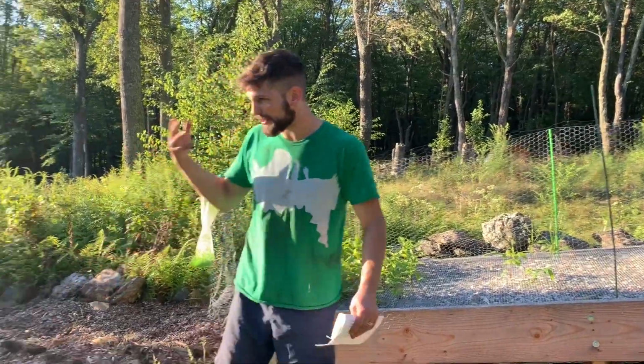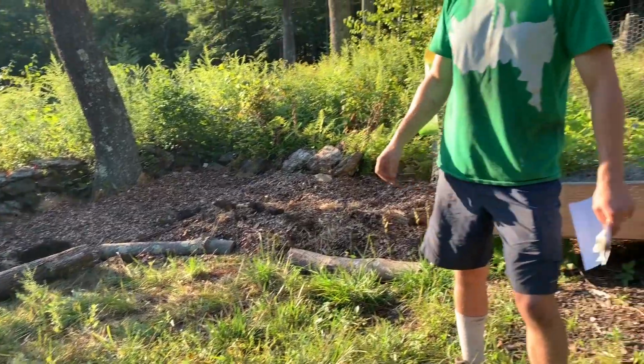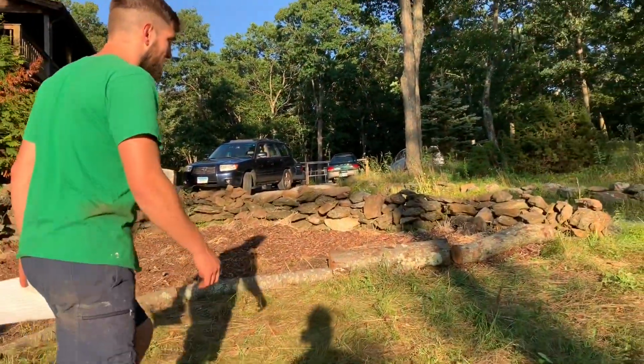Grass is wild, letting things come in, letting the bugs just do their thing and enjoy the wild flowers. Birdhouses, trying to increase as much wildlife habitat as possible to get that resilience of a thriving ecological system.